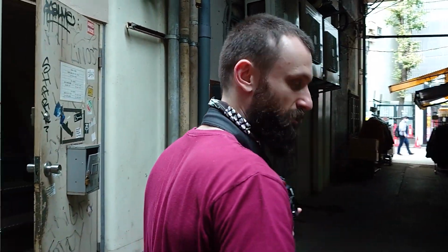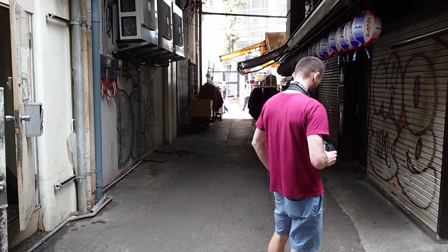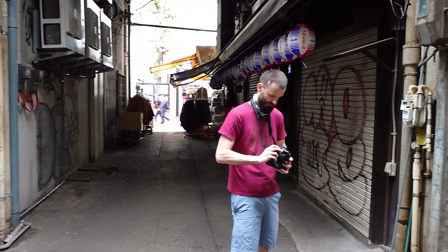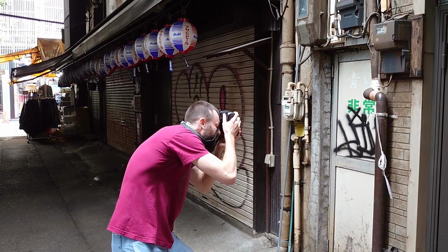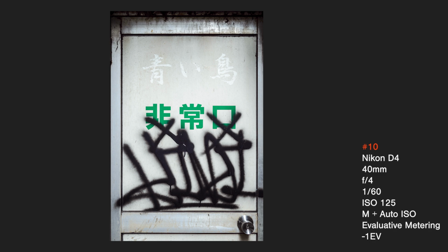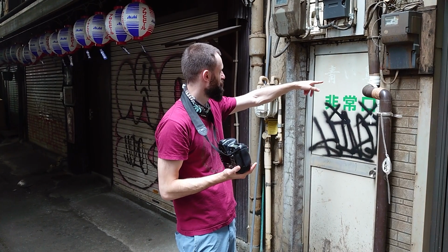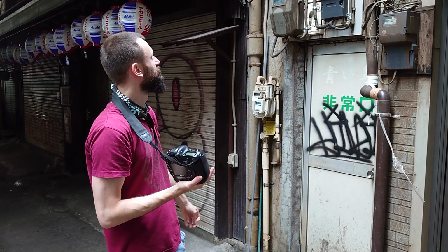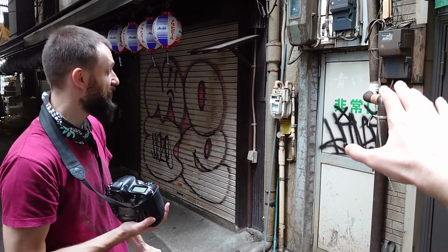I like the way this door is slightly open. And I also like this graffiti over here. I have definitely a thing for graffiti, and especially when it's mixed with text that does belong there. So in this case it says emergency exit in these nice green characters, and then there's graffiti, and then above it says Aoi Tori. The interesting thing is that this tiny little place is a snack. It's a bar.